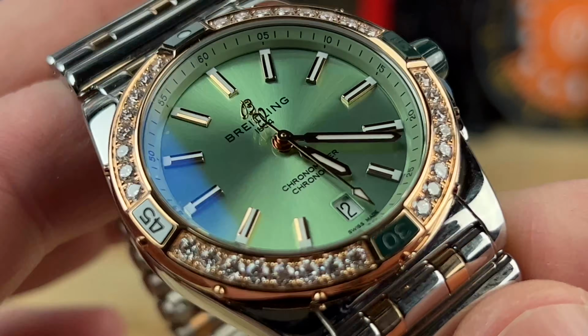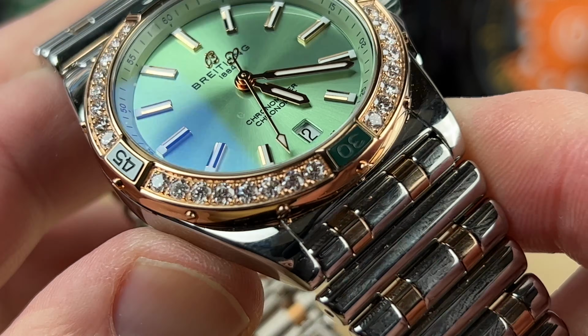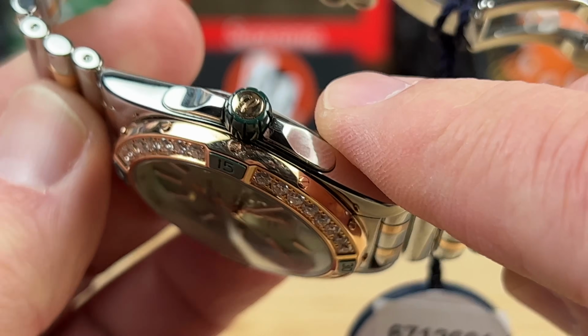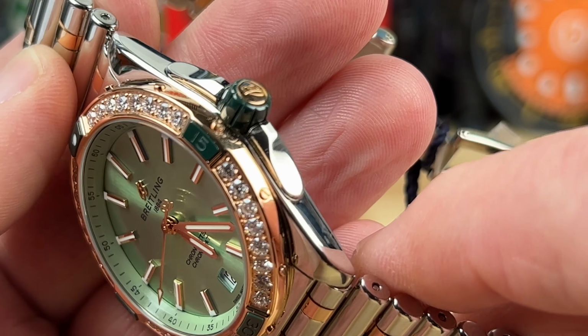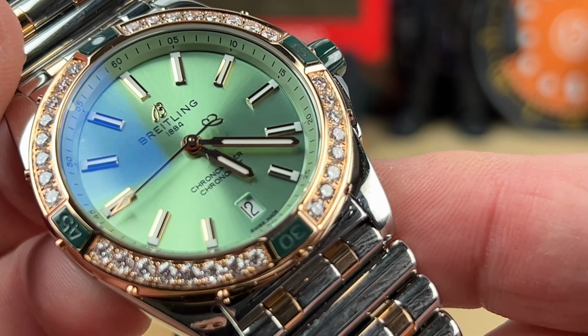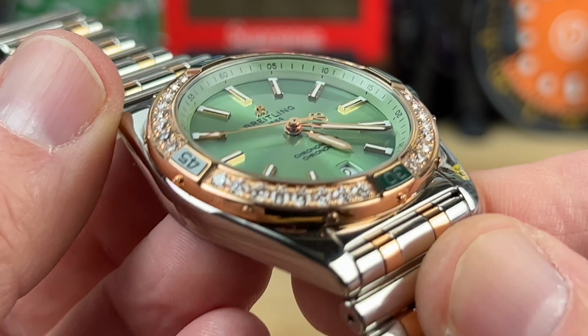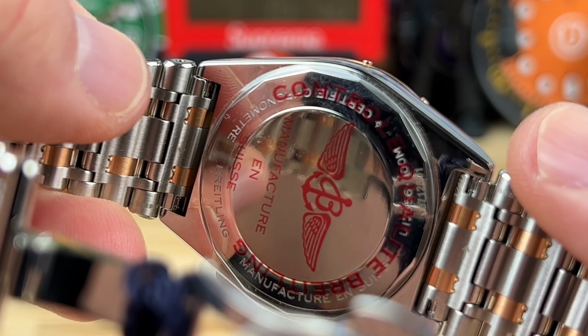And then I did already talk about these rider tabs are actually ceramic. That's green ceramic in there to kind of match up with the watch, and a green ceramic crown with an 18 karat rose gold or red gold inlay inside there. Just a beautiful watch. Nice thin profile. There's a look at the case back. Still has a sticker on there.